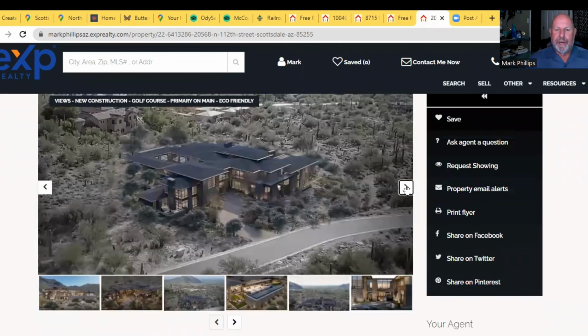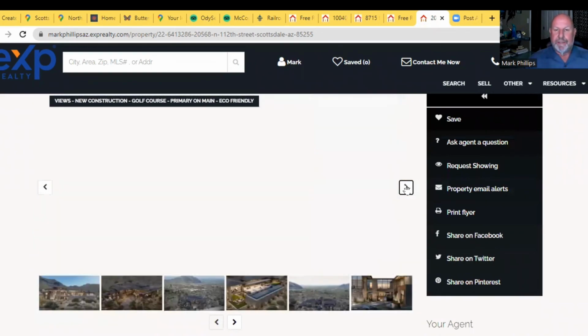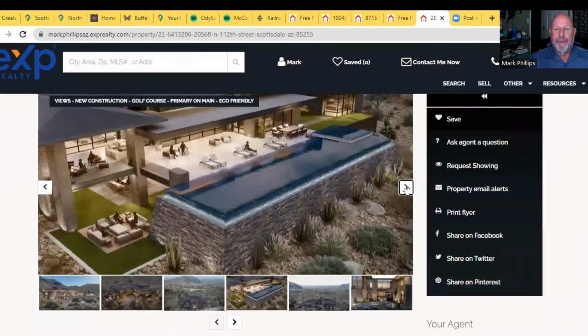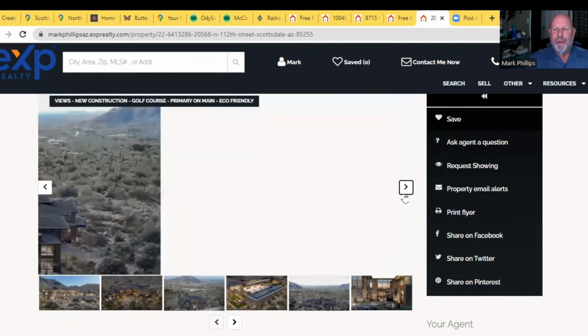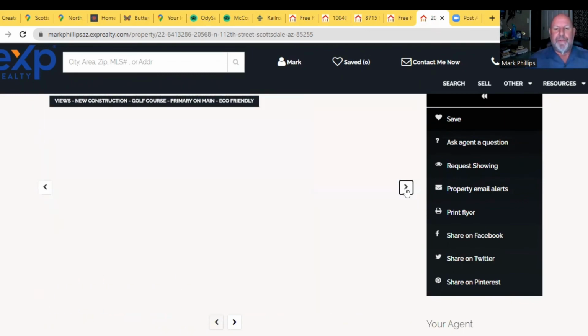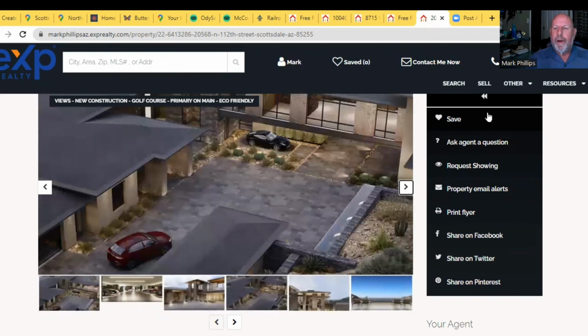I mean, it sits on a huge lot. You are away from everything. You've got a pool with a disappearing edge. You've got plenty of room to play. But for $32 million, you would kind of expect that, I would think. Okay, beautiful, beautiful home.